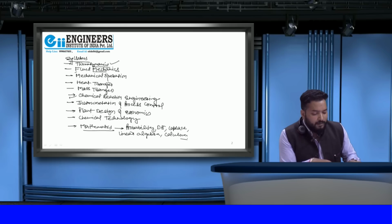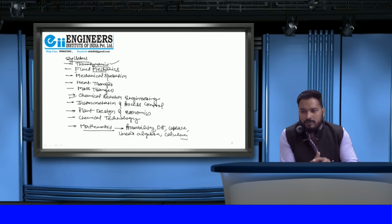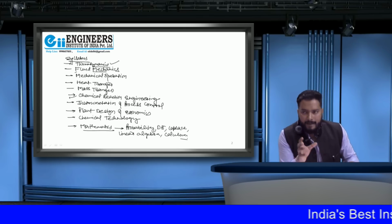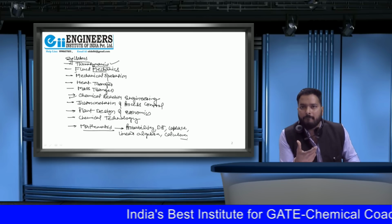Okay, now come to instrumentation and process control. In this subject, very simple questions they are going to ask: what is the transfer function of a PID controller, proportional controller, derivative controller, like that, and some matching of the instrumentation and the corresponding variables. Okay, what instruments we are going to use to measure the process variables, and what is the phase margin and gain margin for the system to be stable, like that. Okay, and some questions are also asked on the basis of the initial value theorem and final value theorem.